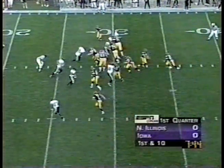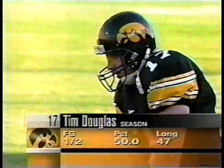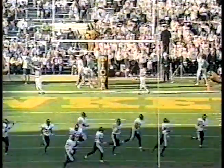Now first and 10 at the 28 of NIU. It's Ladell Betts. Turns the corner at the 20. And down to the 18-yard line is Ladell Betts. 33-yard field goal attempt by Tim Douglas out of the hold of Baker. And the kick is up, and it is not good. It is wide left.